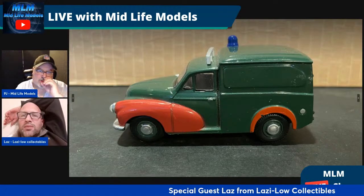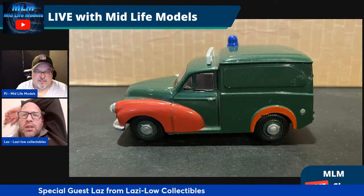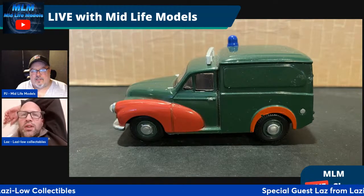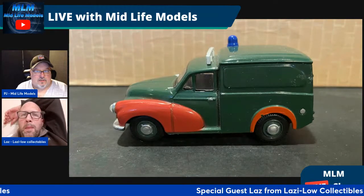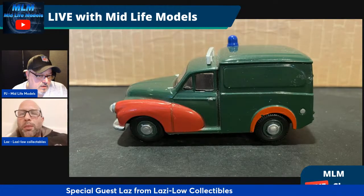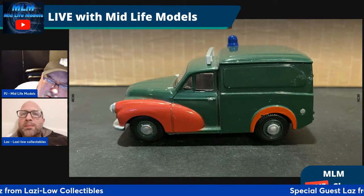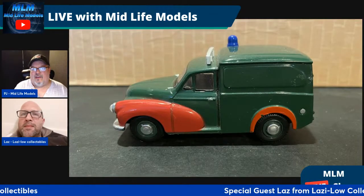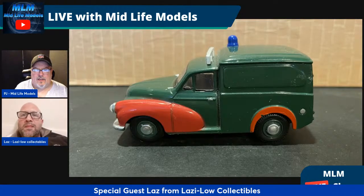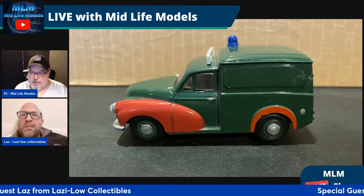Now, this one, I'm glad that you've been able to make it, because of the reason I've picked this Morris Minor. Is it a Days Gone model? No, it's not the Days Gone By. It's not even well-branded. It's not a Corgi or a Dinky. I can't remember what it is now. It's not even an Ertl.